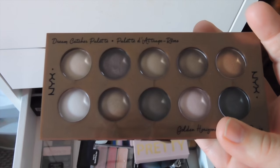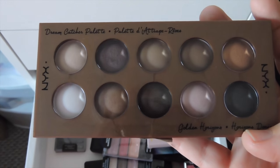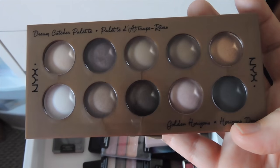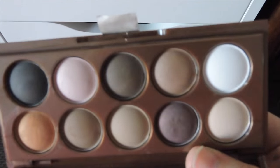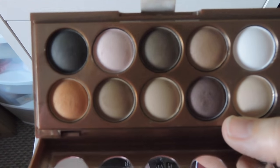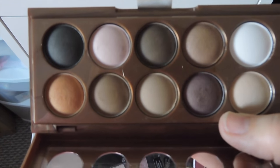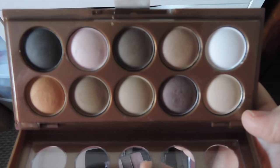The next palette is another one of the NYX Dreamcatcher palettes, and this is the one in Golden Horizons, and this is another one that I think I will be getting rid of as well. I have not ever reached for this palette at all. I don't even think this has been swatched. I'm not sure. Maybe this purpley plummy color right here I've used maybe once, but other than that, I've not really used this. So yeah, we'll be getting rid of this.